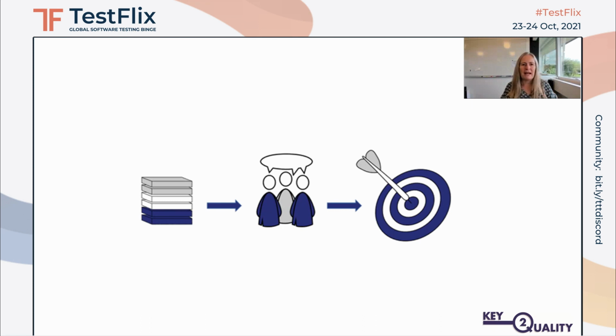Because then we can create a backlog that is actually founded in that dialogue, in that common understanding of the value that we want to deliver to our customers. That will help us hit the target and make the necessary difference in their daily work. It sounds easy. It's not, but it's necessary. And it's actually also pretty fun to do.